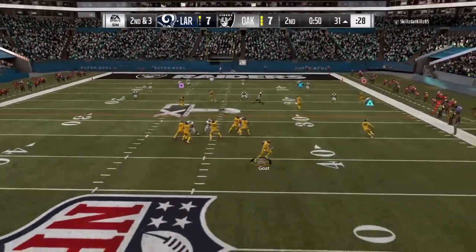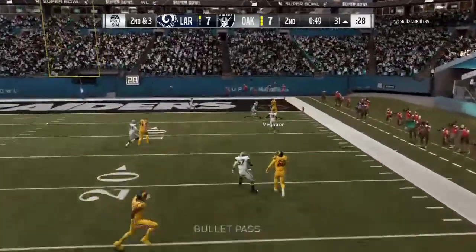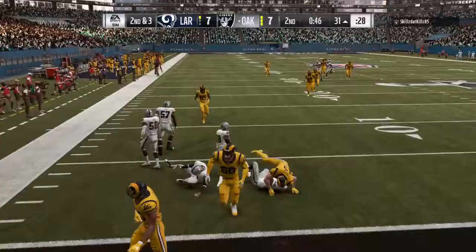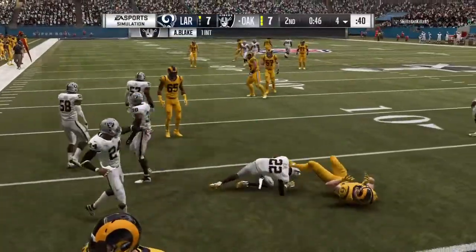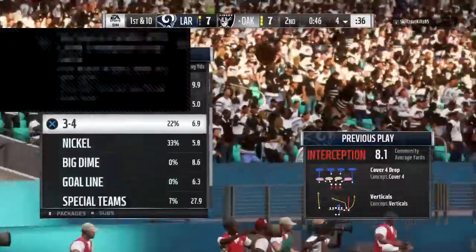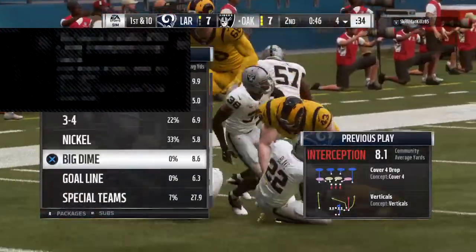Now they'll throw here out of the gun. Eluding the pressure right. That was going to throw deep. Oh, a ball batted in the air, and now it's intercepted. Picked off inside the 5. And a big turnover there as his guys will get the football back.